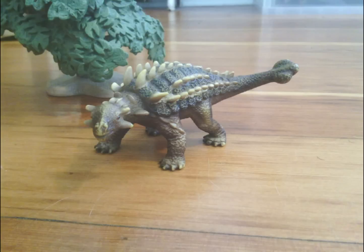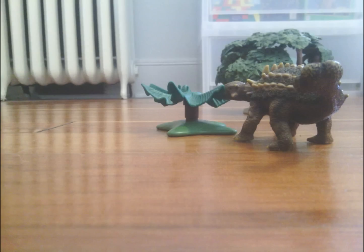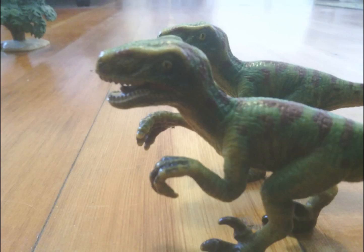Now it's time for the face-off. An ankylosaur is browsing on low-growing plants in the plains. Nearby, a pack of deadly raptors is on the hunt, looking for prey. The scene is set for an encounter between a Hollywood star and a creature built like a tank.